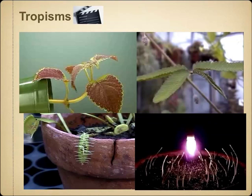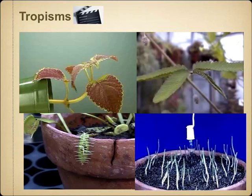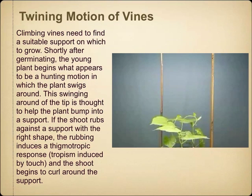This one, photo. They're going towards light, and then the light turns on overhead, and they straighten up. It's like ET. This is a vine. Look how a climbing vine grows.